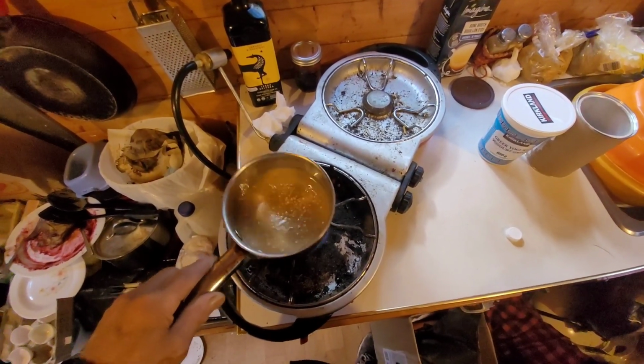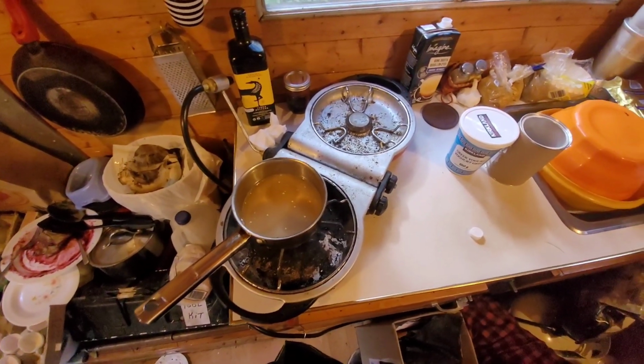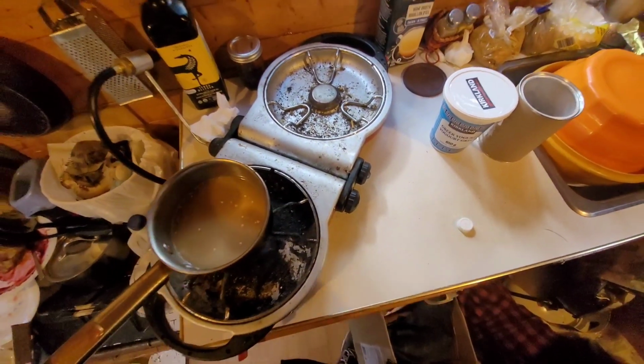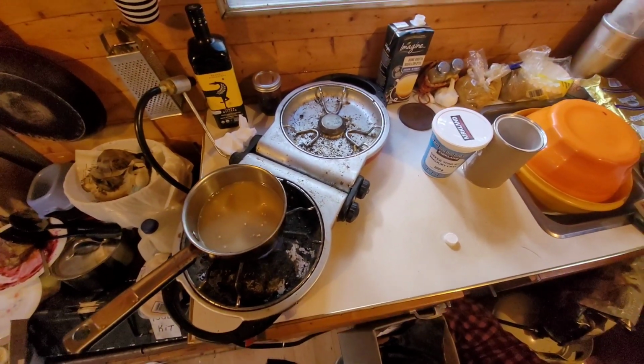So we're just going to bring that to a low boil, simmer it for about 20 minutes, and then mix it in with the soup and everything, and see what we can do, and throw in some garlic. Lots of garlic.